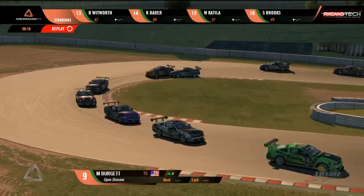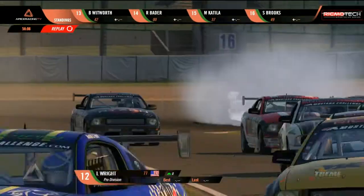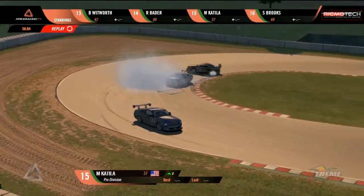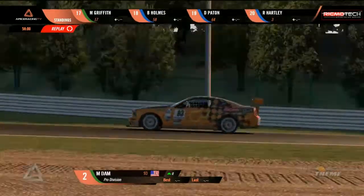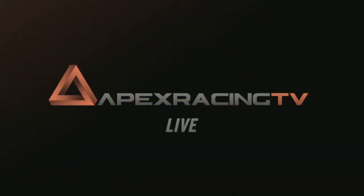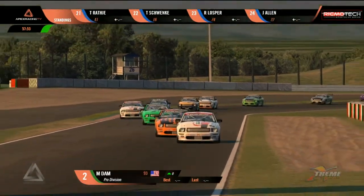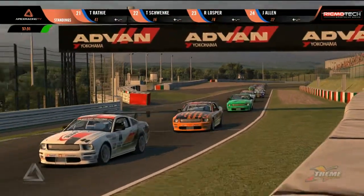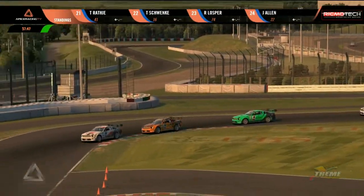Here comes Mike Dam. A fantastic run down the straight. The part of the circuit we were talking about. Having a look into 130R maybe, but potentially the Casio Triangle is going to be the one. But as we see every single week, it's a 1 hour race. It's a long race. These drivers just biding their time slightly.